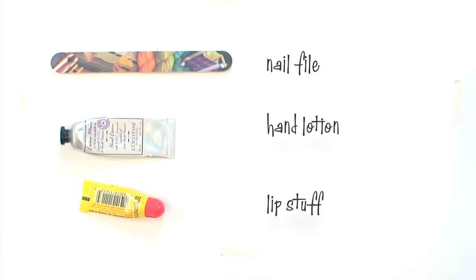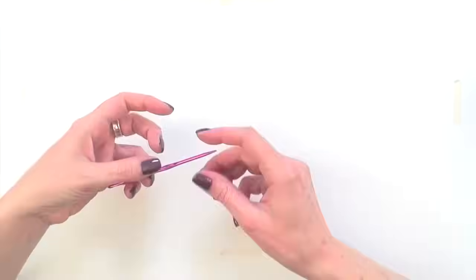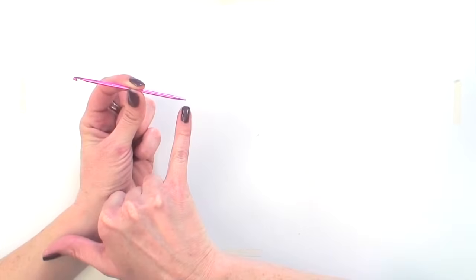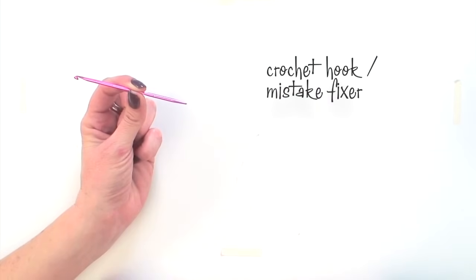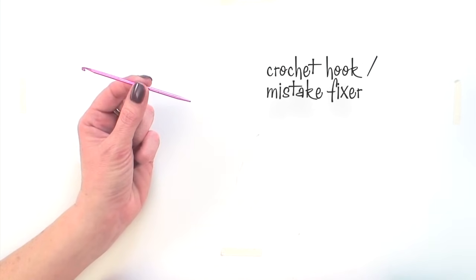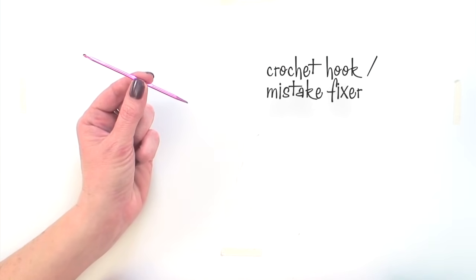And the last thing that I keep in my bag is this funny little tool that's half crochet hook and half knitting needle. And it saves me from a lot of knitting disasters. I'm able to correct a lot of mistakes with this thing. And it's tiny and it's only a couple of bucks, and I recommend that everybody gets one. Anyway, that's a real life trip through my knitting tools.